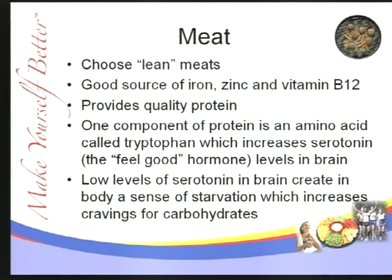Now let's look at meat. You want to choose lean meats. They contain good sources of iron, zinc, and vitamin B12. They provide quality protein. And one component of protein is an amino acid called tryptophan, which increases serotonin. That's the feel-good hormone levels in your brain. And when you have low levels of serotonin in the brain, that can create in your body a sense of starvation, which increases your cravings for carbohydrates.